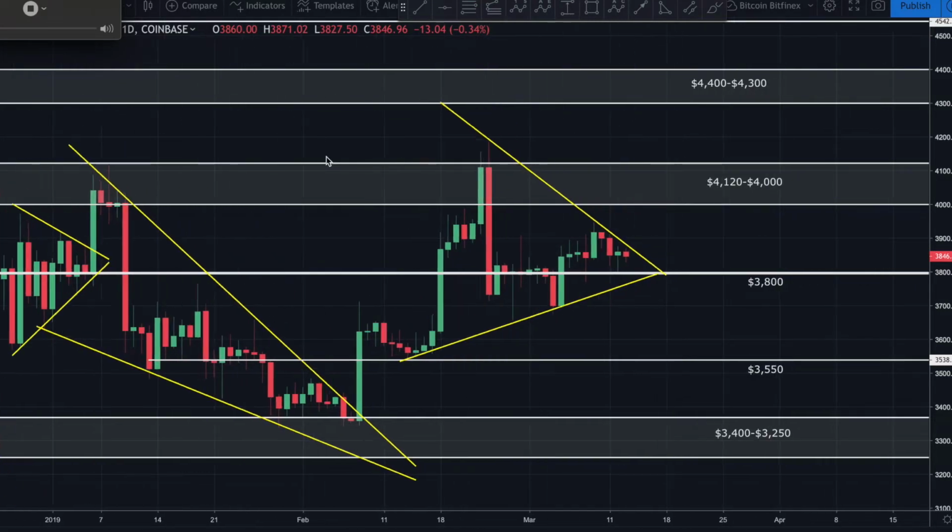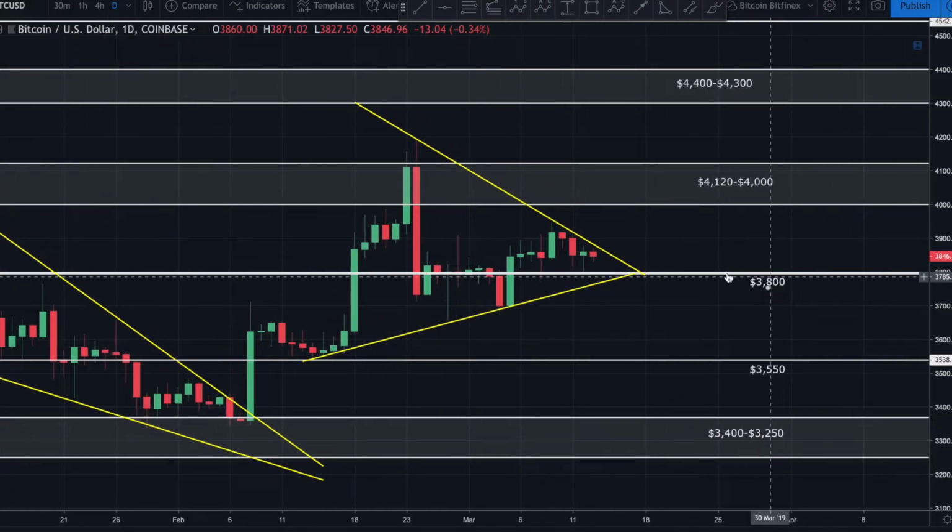Zooming in on the daily chart, guys, yesterday's candle was fairly bullish. We had what looked like we may have hit bottom. As I said, we came down, hit that 3,800, had a nice bullish looking candle, and today we got no follow through at all. Again, respecting this descending resistance line here. In fact, we've only got something like an hour left in the day here.